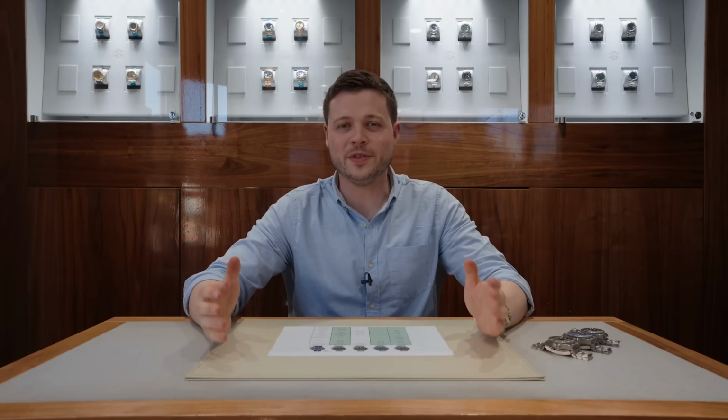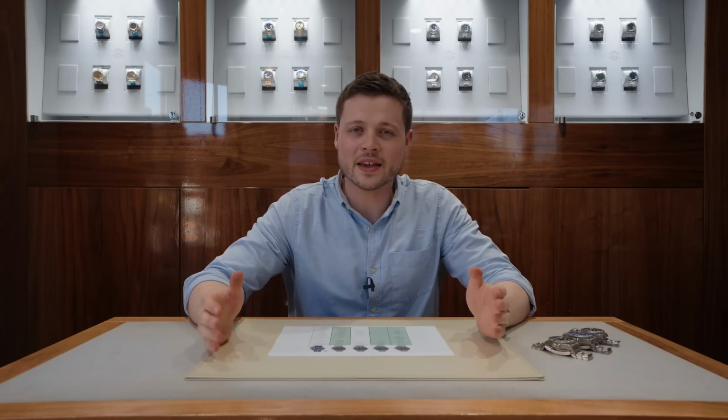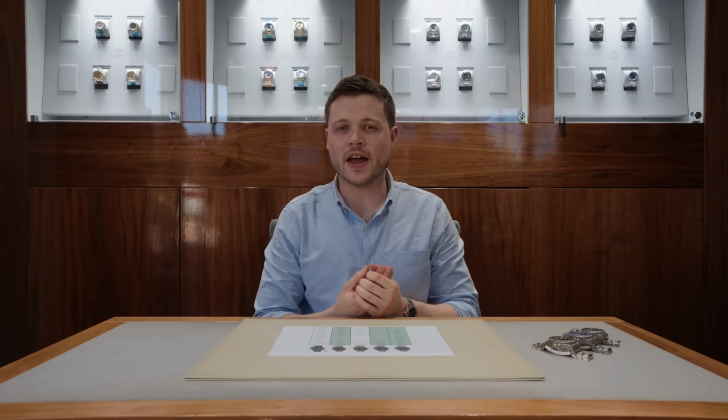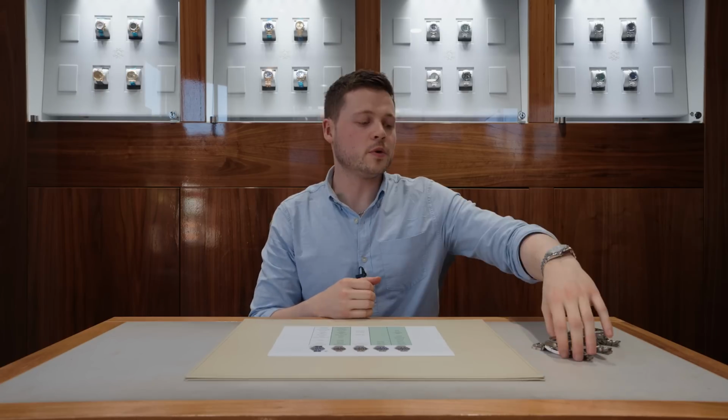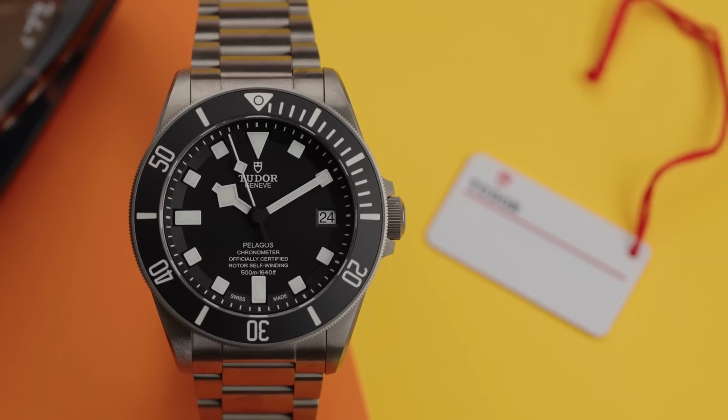Finally, we're moving on to the Pelagos. This is the most modern dive watch that Tudor make. It's an original design from Tudor, so it's a good option if you're not bothered about the vintage inspired aesthetic, but you want something that's a purebred tool watch fit for purpose. We'll start with the original one, which is the Pelagos in 42mm.